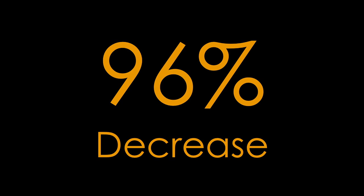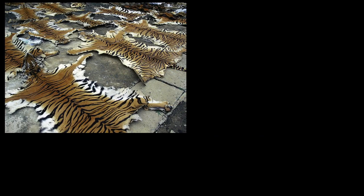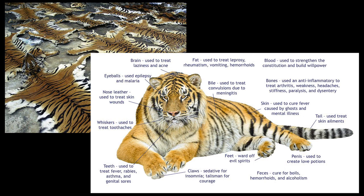These guys, the wild ones, are killed for parts. They are poached for every part of their body. In some cultures, it's believed that every single part of them can be used to cure diseases, impotency, blindness, epilepsy. Even the ground they die on is worth something.